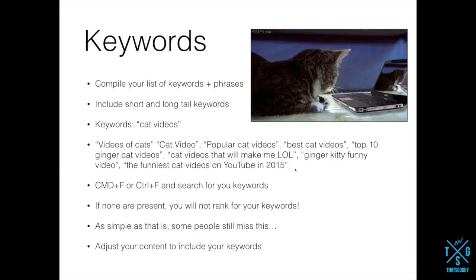But there's no reason why you can't get a single page ranking for all of these different keywords. As long as you mention all of these keywords on the page, then Google will pick and choose and pluck your site out and put it on the top. So to find out if you've actually got these keywords on your page to start with, either do Command F or Control F and search for your keywords. So if none are present, then obviously you're not going to rank for those keywords.